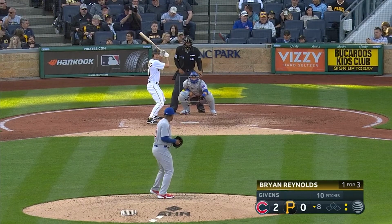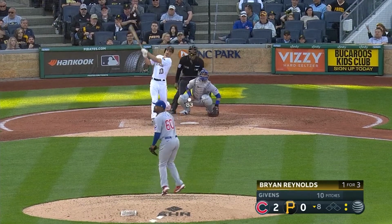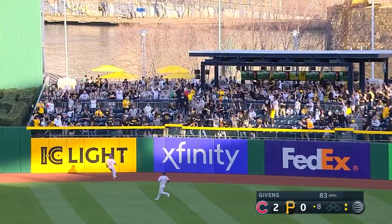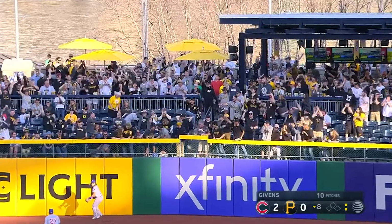Mauricio, if you throw in Bednar, I'm thinking about it now. I'm a little more considerate. I'm definitely willing to give up quite a bit more for a Bryan Reynolds than an Ian Happ. So he's somebody I really like a lot.